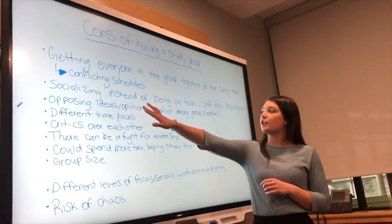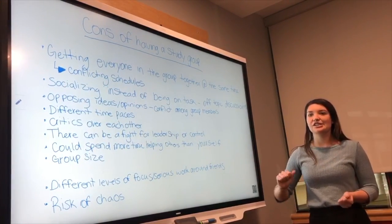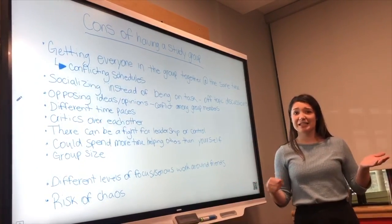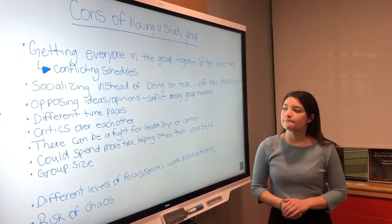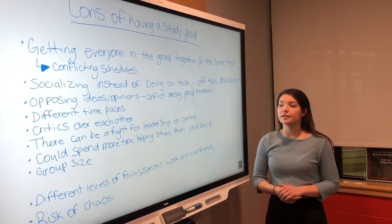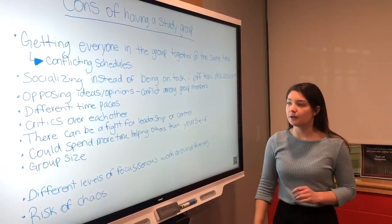Another point is socializing instead of being on task. This happens when there's a lot of off-topic discussion and you're not actually getting any work done, you're talking and socializing, maybe even gossiping. Anyways, opposing ideas and opinions. This creates conflict among group members. And different time paces. A lot of people work at different paces. Sometimes it might take longer for someone, but maybe faster for you. And so this could possibly create a problem.